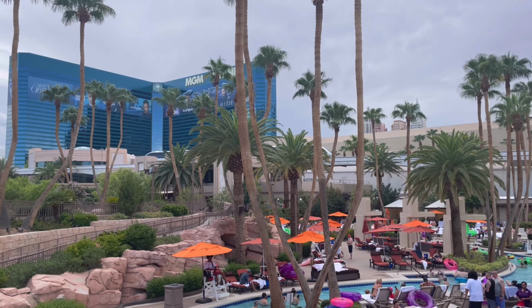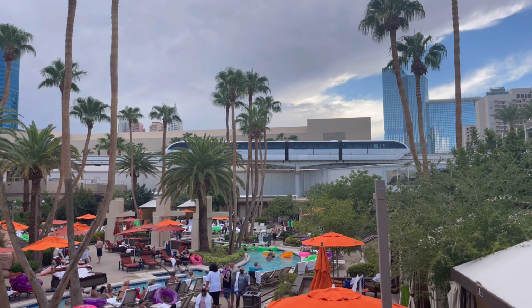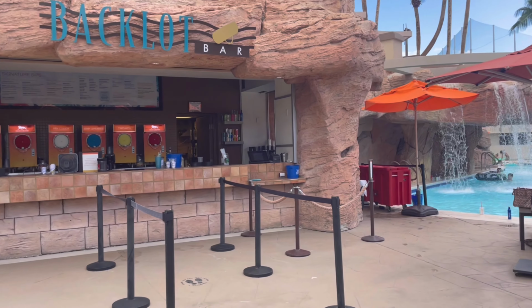There's a little look in the distance at the monorail going by. Kind of reminds me of being at a Walt Disney World resort. This place is just great. Let me know in the comments below if you've been here before. And is this your favorite pool in Vegas? And if not, which one is?